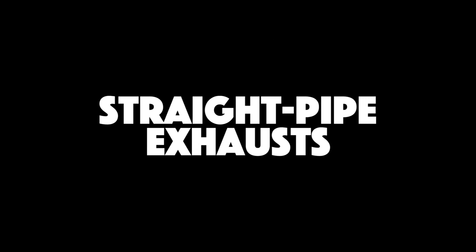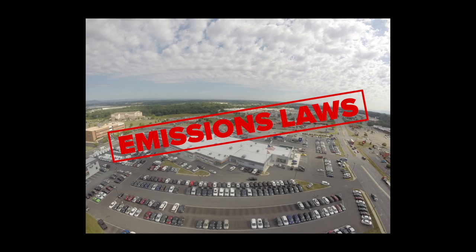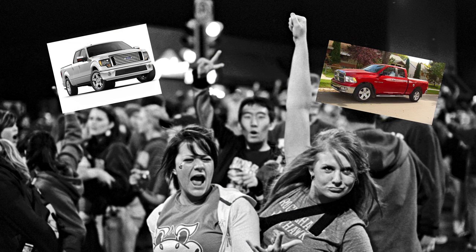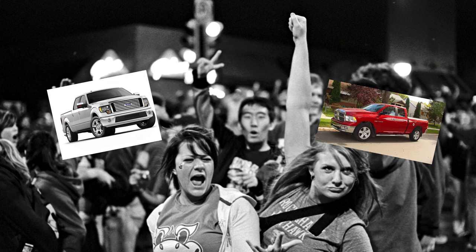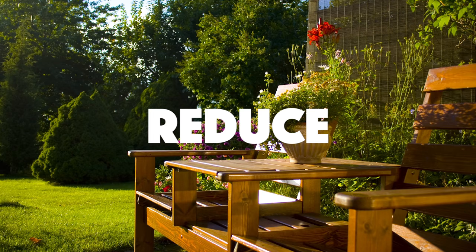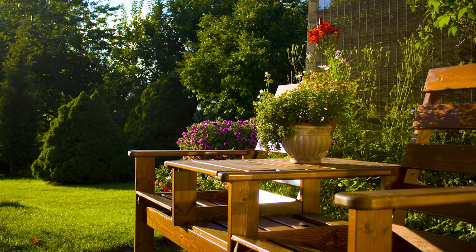Straight pipe exhausts. When American vehicles were choked with emissions, lopping off half the exhaust for better flow and a nicer sound was rather commonplace, if slightly illegal. I don't see people doing this to brand new pickups yet, but as 5-year-old F-150s and Dodge Rams fall to younger generations, the hacksaws come out and the mufflers go bye-bye. Often such backyard modifications reduce horsepower and fuel economy on modern pickups.